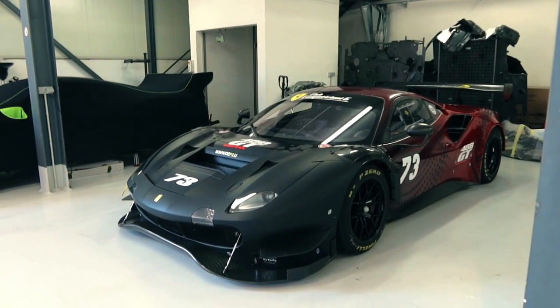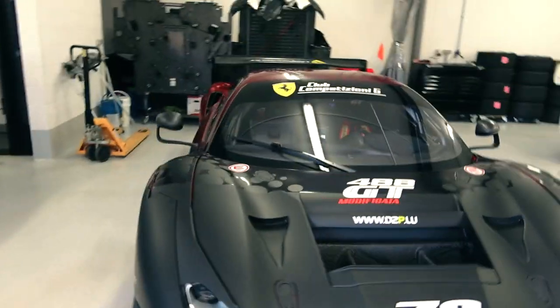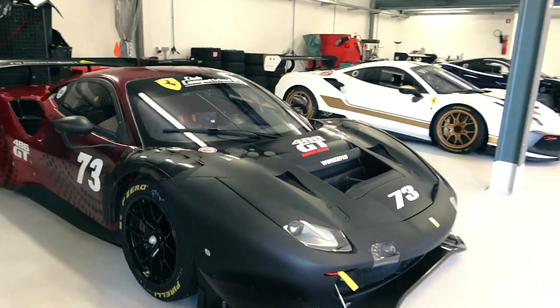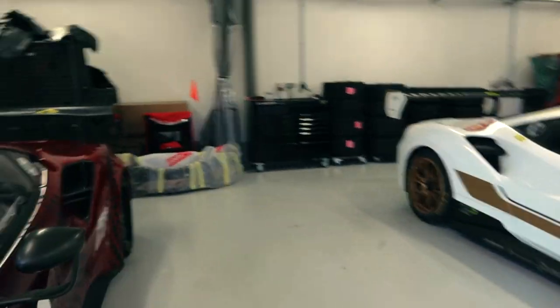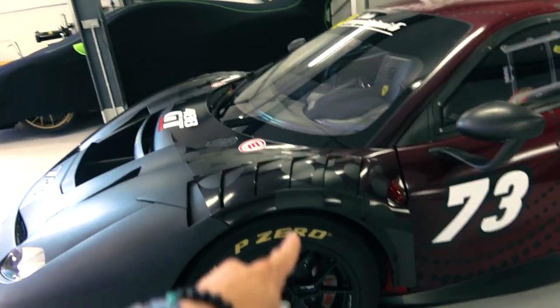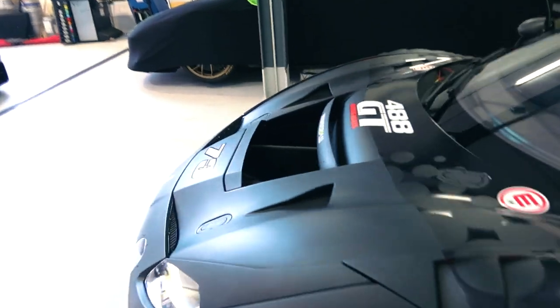So they made this, only 25 in the world, and it's got around 700 horsepower, I believe, around 1,100 kilos. It is an absolute beast, and you can see the differences. I mean, look how much wider the arches are compared to a Challenge. And everything's been changed to steel brakes rather than carbon ceramics. It's got carbon all over the place. And anyways, really impressive beast.